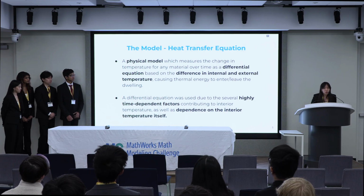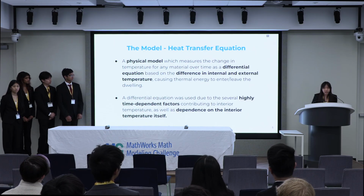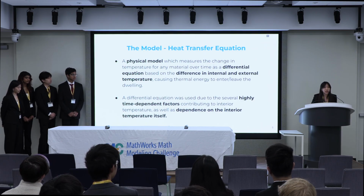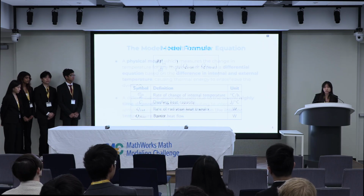In developing our model, we hypothesize that changes in indoor temperature result primarily from 2 factors: solar radiation and heat transfer through the walls of the home. In order to account for the time-based nature of these factors, as well as the fact that heat transfer itself may be expressed as a differential equation, we utilize a differential model to relate indoor temperature to time-varying functions of external temperature and solar irradiance.